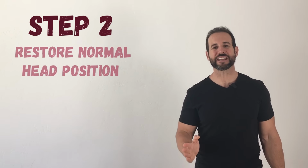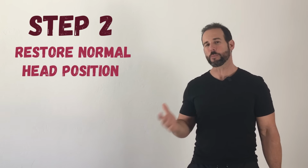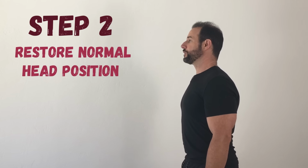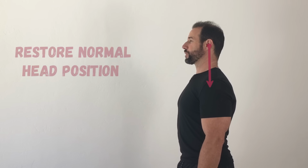The second part of this process is to make sure that your head is pulled back into a normal carry position. Now, normal position of the head means that when viewing the body from the side, the whole of your ear should be stacked directly over the center point of your shoulder. Now, I want you to see this patient who came into my clinic and take a look at where his head sits in relation to his shoulder.